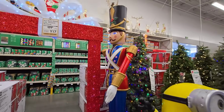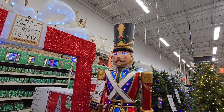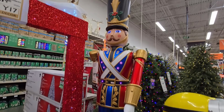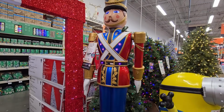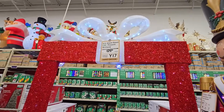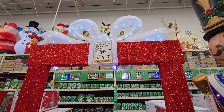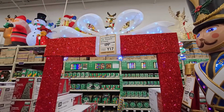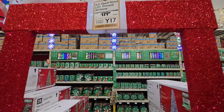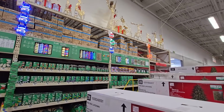Oh, the Nutcracker. His eyes open and that. And he's $250. It's like a Christmas wonderland here in October. We haven't even done Halloween yet. $179 is a great big archway. And they have a huge selection of LED lights.